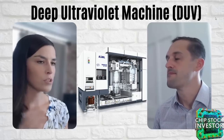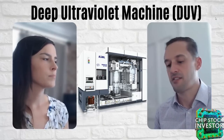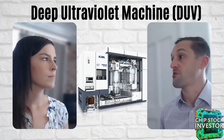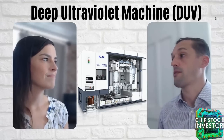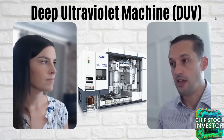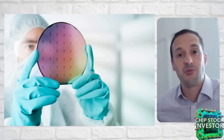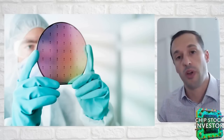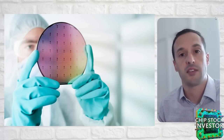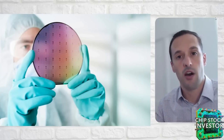Okay. So can you explain the difference between a DUV and an EUV machine? Yes. So maybe we should back up for just a second and first define what lithography equipment is, specifically photolithography. So lithography is when a silicon wafer, those big round discs that you sometimes see people in a white bunny suit holding in a chip fab, is coated with a material sensitive to light called a resist. And then a light is shined on the wafer.